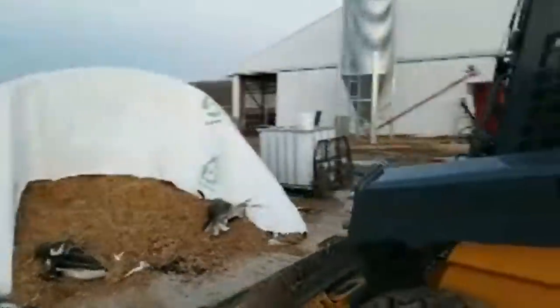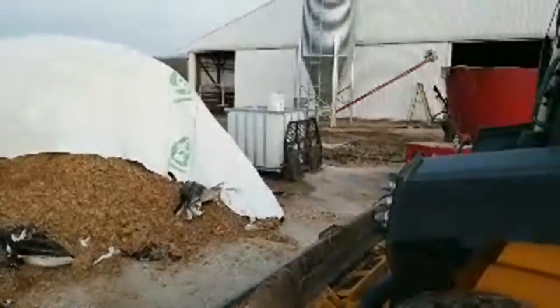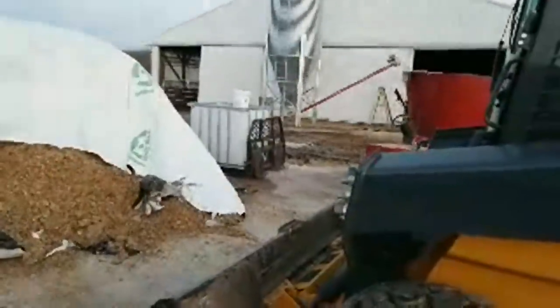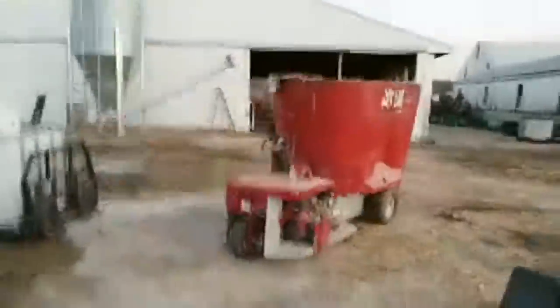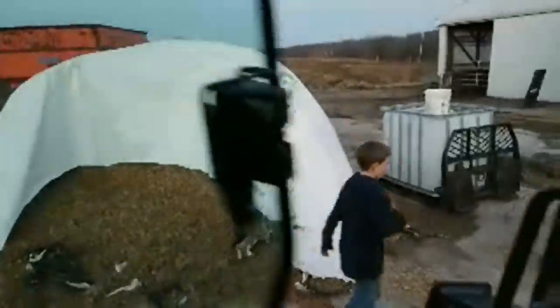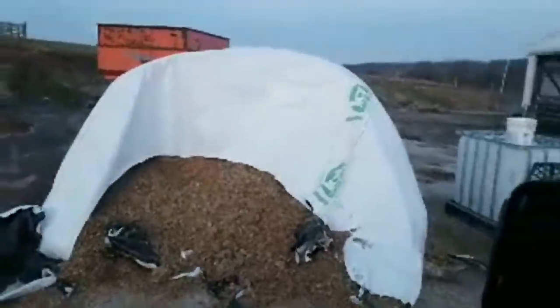Well, bull to heifer ratio. This year the heifers are winning by a long shot. Last year we had more bull calves. I don't know. It depends on the weather. I really don't know how to say it. Or on the bulls. Go ahead and start that mixer. Yeah, on the Black Angus, the heifers are winning this year.